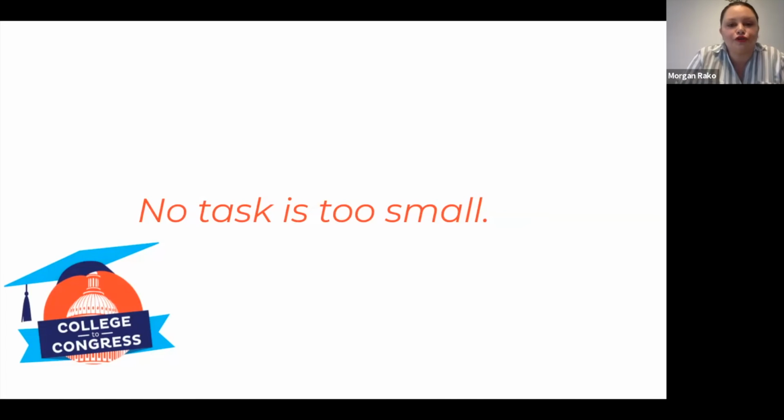No task is too small. You're going to be asked to do things that are maybe not necessarily the most fun or exciting things. You're going to be asked to refill printer paper. You're going to be asked to go get coffee at some point, or go pick up whoever your boss is meeting with. They're at the front of Longworth. Can you go get them and bring them here? Do what you're asked, and just know that the people around you have also done those small tasks too. If you're being asked to do those things, it's because they need to get done.